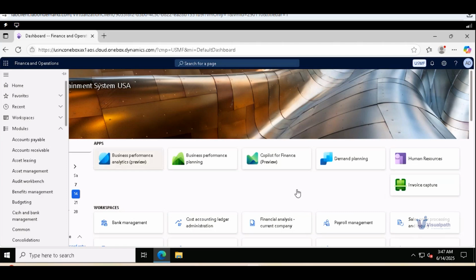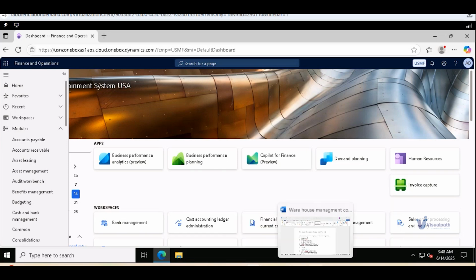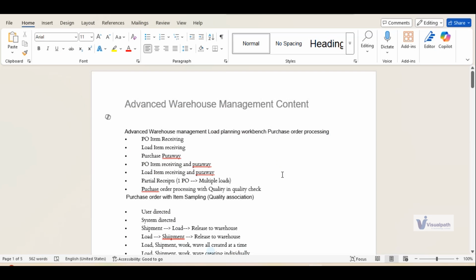So this is the Dynamics 365 screen. I'll also quickly show you from the system itself. I have just opened a demo environment, and I'll share those details. But let's go through the content first, like what we have stored in the pipeline when we start the training. I am quickly going through the content from the Visualpath team itself.